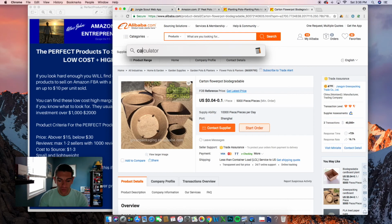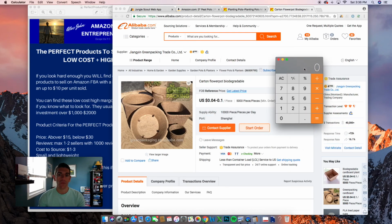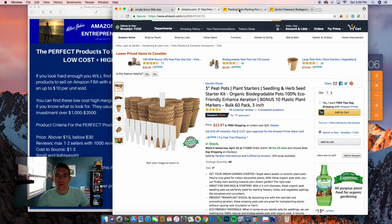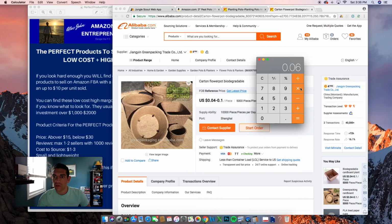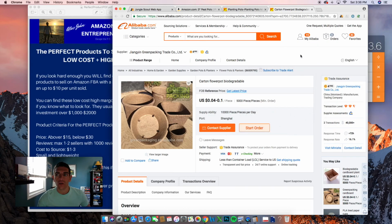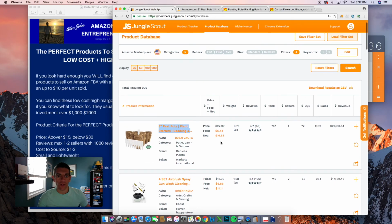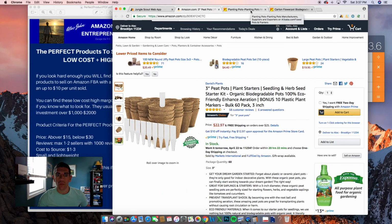Now let's just open the calculator here. $0.04 for one. If you negotiate with the supplier, you can get it for maybe $0.05 or $0.06. Let's say $0.06. And this competitor is selling a bulk pack of 60. So $0.06 times 60 planting pots, the whole unit would cost $3.60. Maybe $1 for shipping, so $4.60. And that's pretty cheap for a product. It's small, lightweight, and it probably fits in a small box.